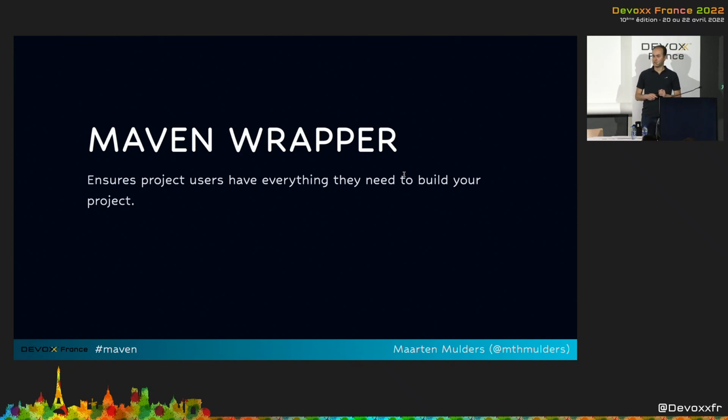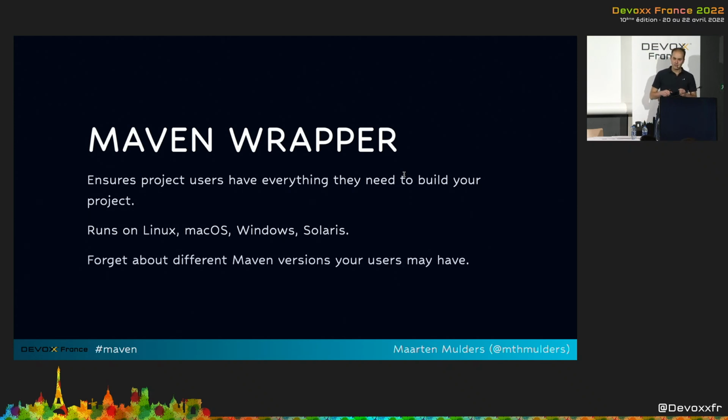The Maven Wrapper is a utility script that runs on all major operating systems, so that includes Linux, macOS, Windows, and Solaris. And your users will actually download the correct version of Maven, correct in the way that it is the one that you expect them to have, when they first invoke the wrapper.